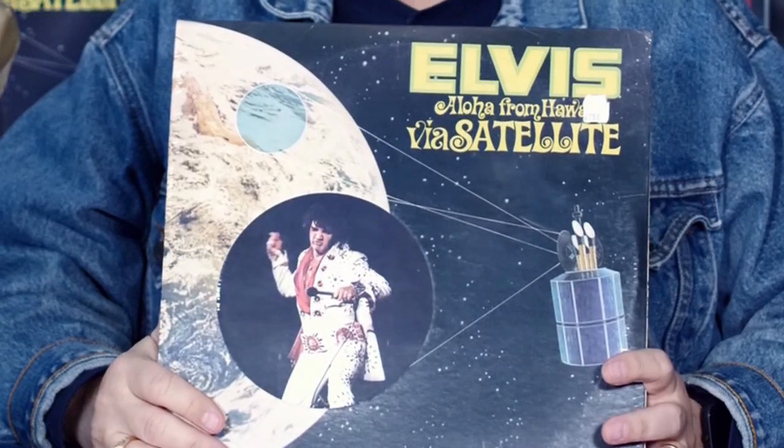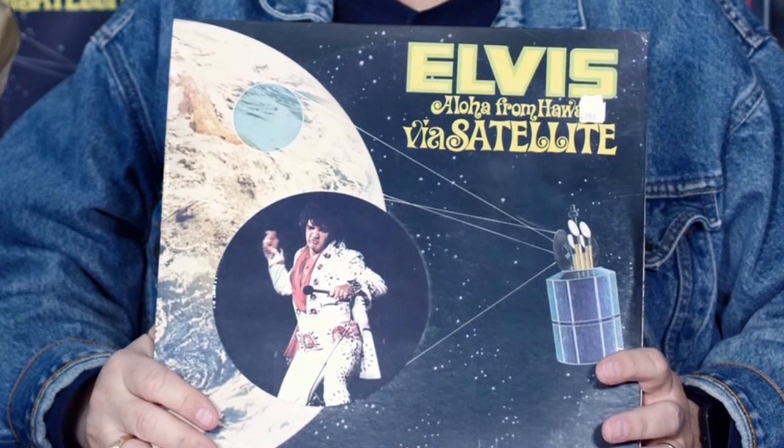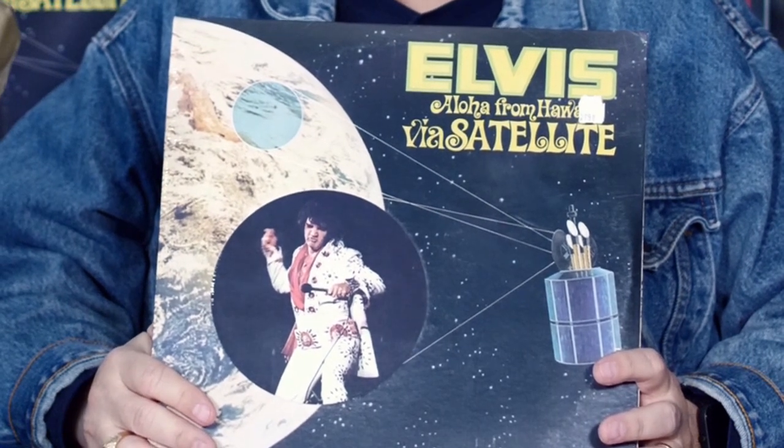I'm going to ask you, as a collector, can you identify the first pressing? When the album first came out, it came out like this. It had no indications on it whatsoever that it was a quad. There's no quadradisc mentioned or anything like that. It just has the number on it, which is VPSX 6089. And it says stereo.